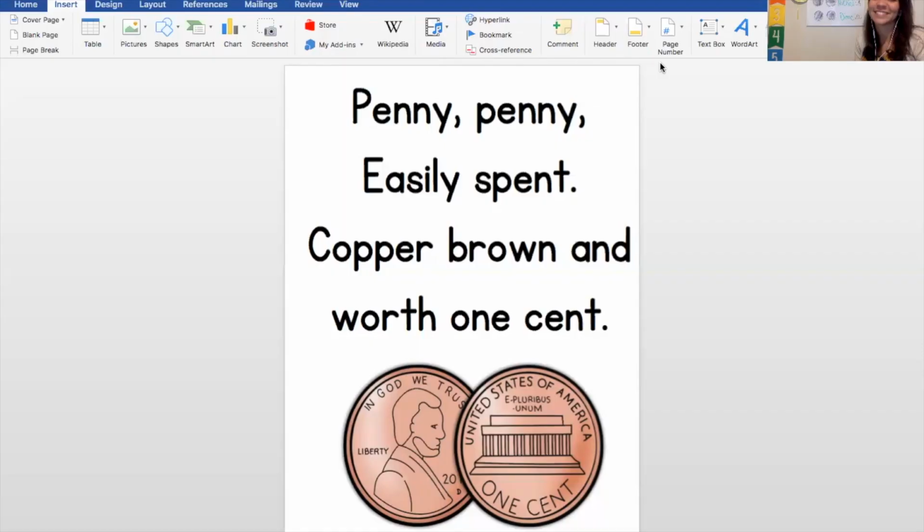Let's begin. Okay, so let's do some poems to help these coins stick in our head. Penny, penny, easily spent, copper, brown, and worth 1 cent. How much is a penny worth? 1 cent. Yes, 1, 1, 1.